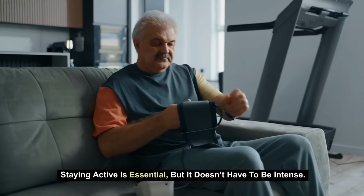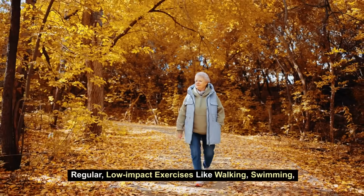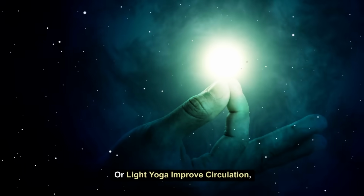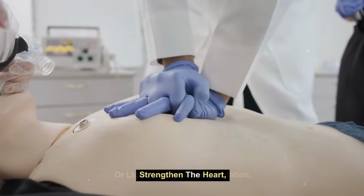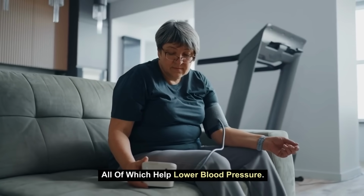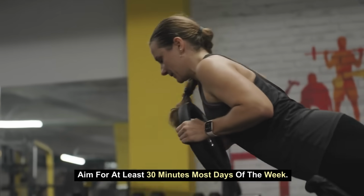Staying active is essential, but it doesn't have to be intense. Regular, low-impact exercises like walking, swimming, or light yoga improve circulation, strengthen the heart, and reduce stress, all of which help lower blood pressure. Aim for at least 30 minutes most days of the week.